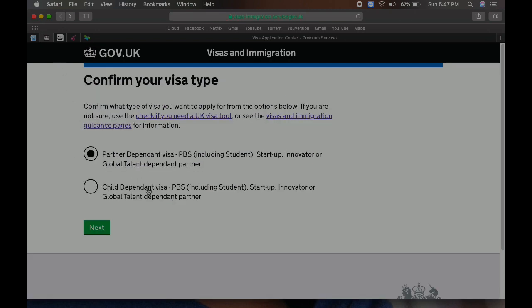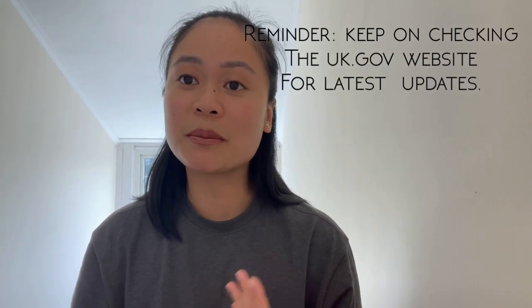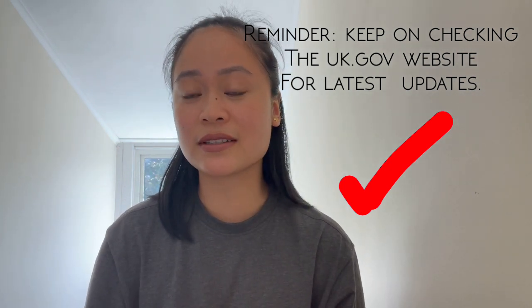After that, you can start another application, which is for your child dependent visa. Just type the Philippines again, and it will show you the same steps that you did with the partner dependent visa application. After submitting and uploading all the necessary documents, it will direct you to VFS Global. I think this is the UK immigration facilitator in any country that helps with the visa application. In any VFS center, they take your fingerprints for your visa and process it for a maximum of 14 working days, and you just have to wait for it. When your visa arrives, you are ready to book your plane ticket.